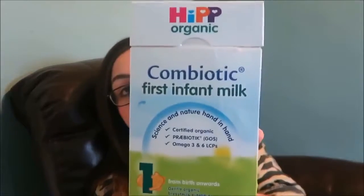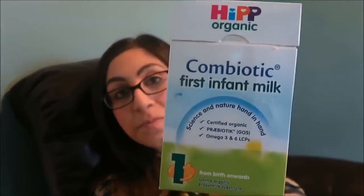I'll put it in front of my face so it doesn't focus on me. There you go. So HIP is an organic formula. It is certified organic in Germany and I believe about 50 other countries. I mean, there's a ton.